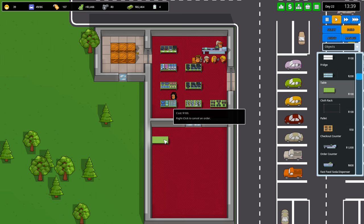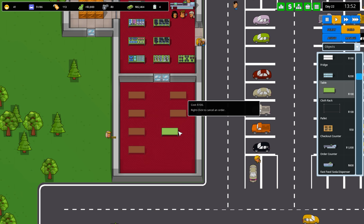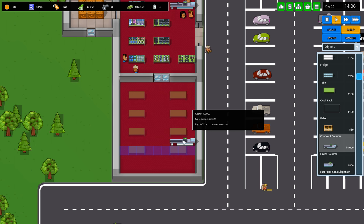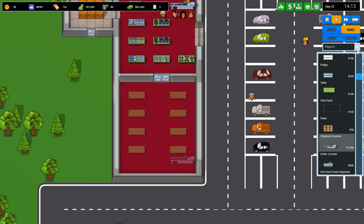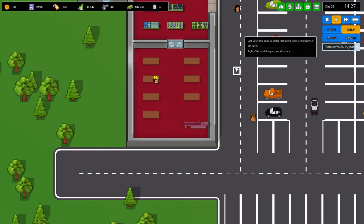I think this place is one block bigger. It is. So what I think we're going to do is do it like this. And then we're going to have our checkout at the bottom instead. Checkout counter like that. That's not going to work, is it? In fact, if we do that, and then we'll change, remove objects. Remove walls and objects. Yeah, remove that. Please. There we go. Removed. And do that, that'll be good.